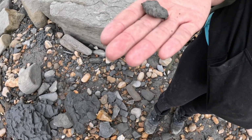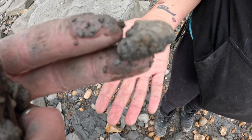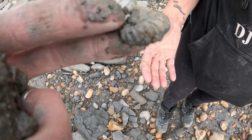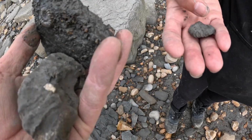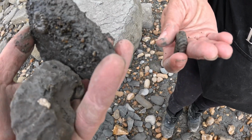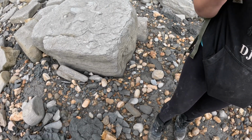Oh yeah, Jackie's just all covered in clay. But yeah, that's all complete. Oh, that's a good one. That is one of these. Definitely, you can tell by the ribs. Yeah, it's one of those. Little dinky one, complete. Oh yeah, some good finds there.